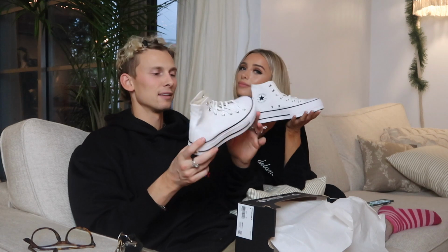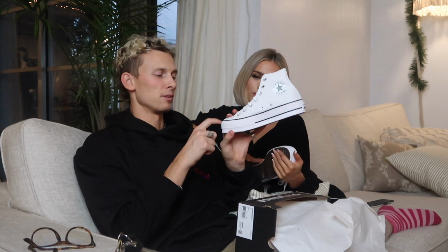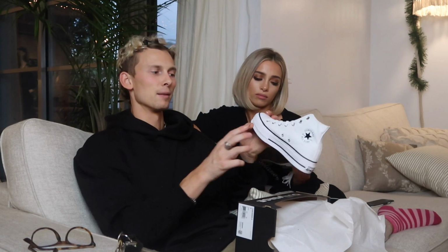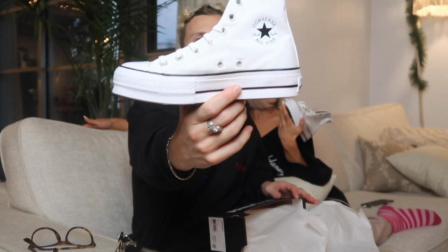She got the white pair, and I think they're pretty cute. They're not like the traditional Converse with the blue and red on the white. They're black on white, which is actually pretty cool. I also feel like the white will be cute when they get dirty.